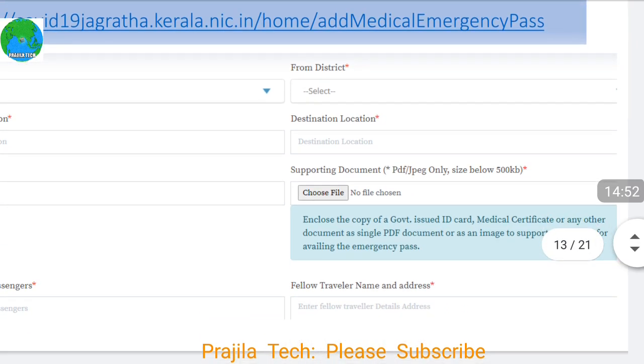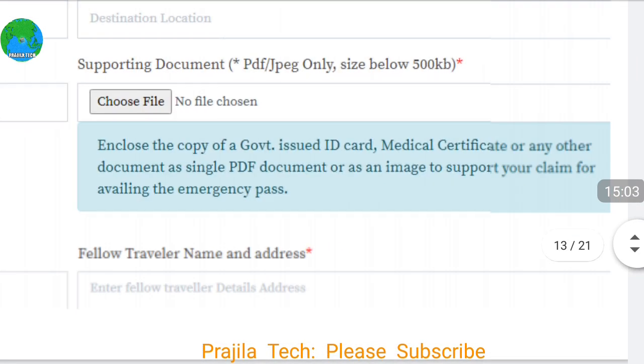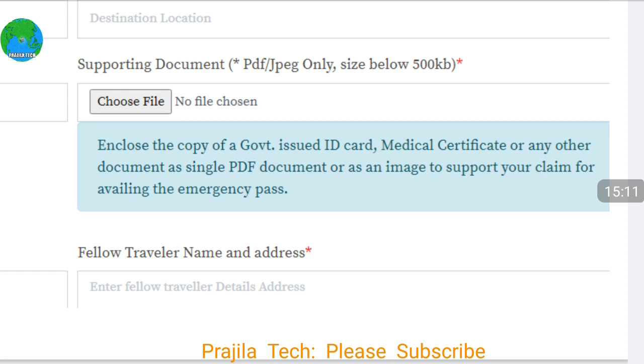And the documents you have to upload here: since it is a very emergency pass, enclose a copy of a government issued ID card, medical certificate or any other documents in a single PDF. So if you have a medical certificate and a government ID card, put everything in a single file, scan it and upload it here, because you have only one option to upload, and it can be PDF or JPEG. Make sure your size is below 500 KB. It is clearly shown here.